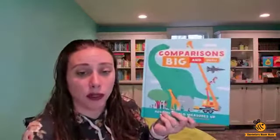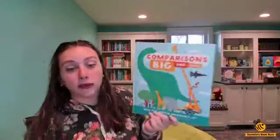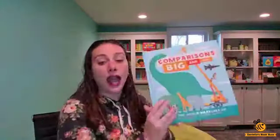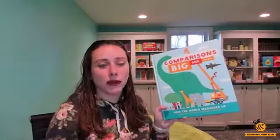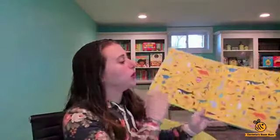Okay, the next book that came out that's really cool is Comparisons Big and Small. They came out with a biggest and tallest book, and that was a flat book. This one is a picture book. It is a Kane Miller, England. It is $14.99, and it's a really cool way to compare things. They had a comparison book previously, but that was for a little bit older age. This one can go for younger, but also for older.